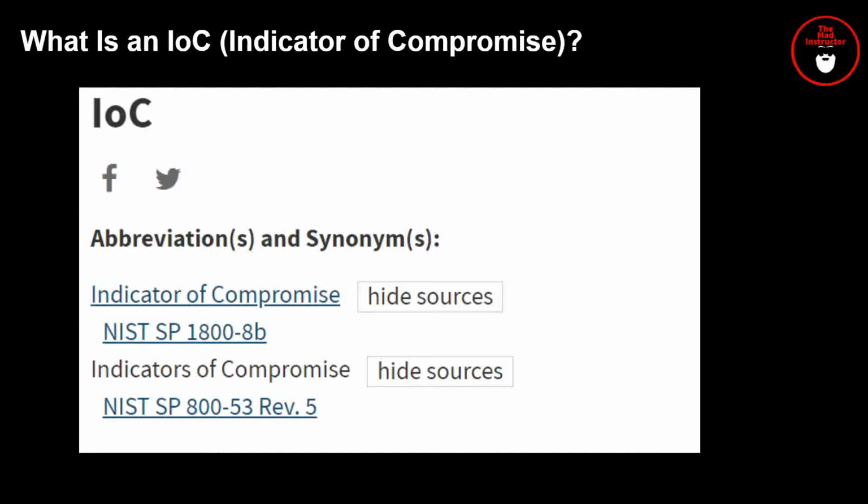Maybe my boss calls me and says, why'd you send really nasty emails to all the executives all night? I might say, I didn't. That's an indicator of compromise, right? If I didn't send those emails, that's an indicator of compromise. So an IOC can be literally any symptom of an attack.